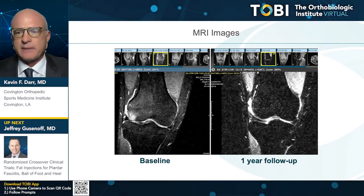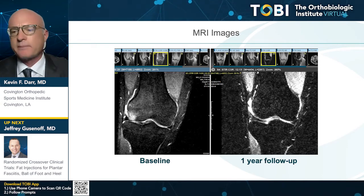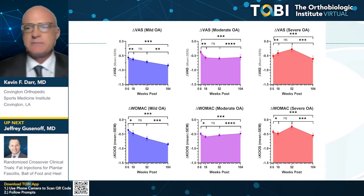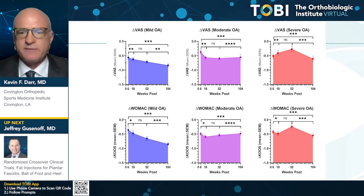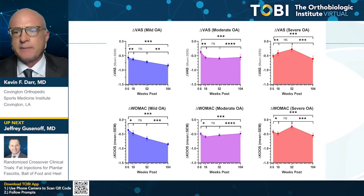One year out, combined cell therapy, the patient's MRI showed that the osteochondral lesion had resolved, and clinically, the patient reported 69% improvement in function and 61% improvement in pain. These are graphs of the normalized mean deviations from baseline of VAS and Kuss-Womack for mild OA indicated in blue, moderate OA purple, and severe red, measured during each follow-up endpoint up to 2 years.